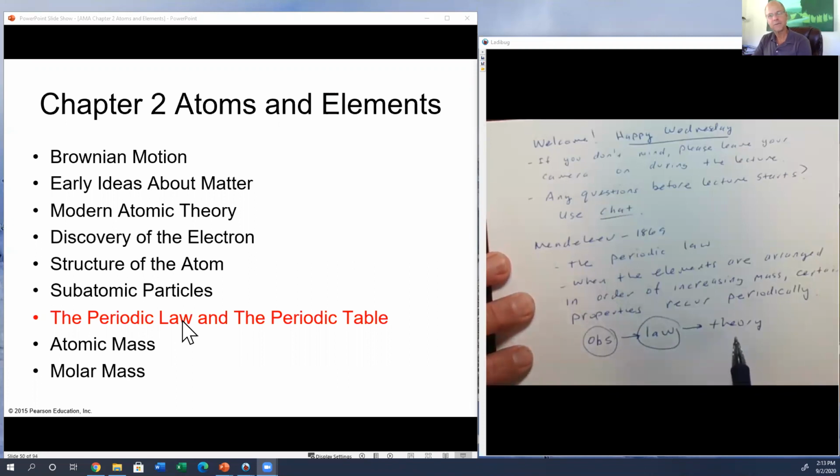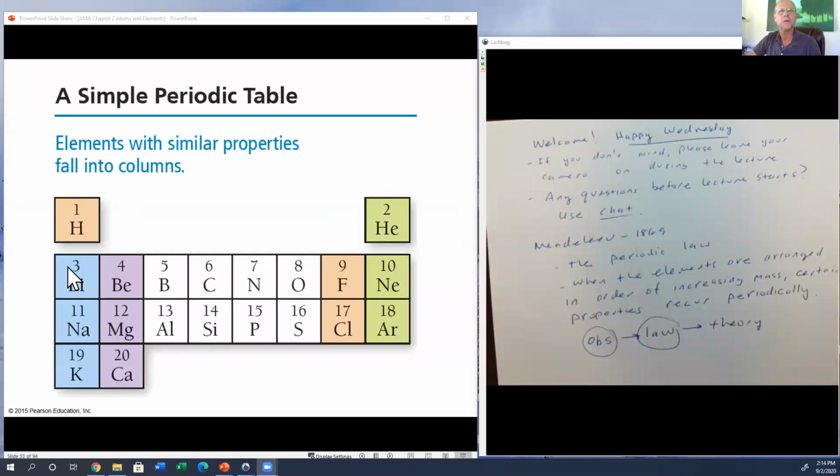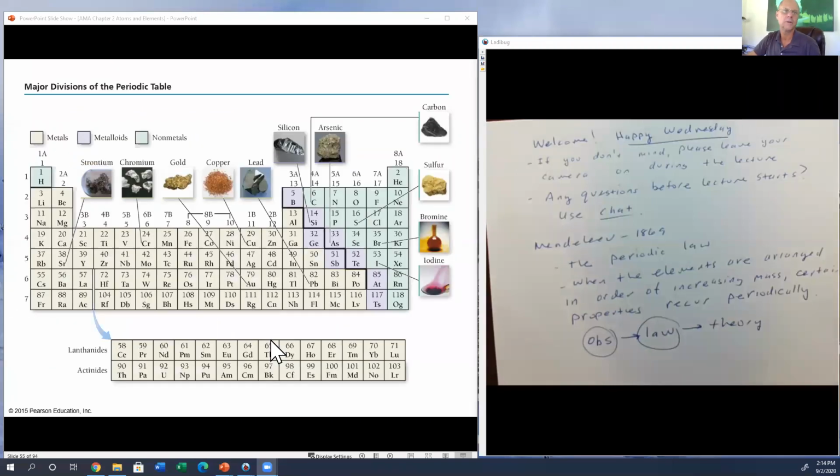The next step would be to develop a theory or a model. Right now, we don't have a theory or a model that explains this, but we will get to it. The model that explains this law is the quantum mechanical model, and we'll get to it later in the semester. For now, we're just going to talk about the periodic law. Remember last time we saw that elements with similar properties recur periodically, and if you put those into columns, you can make a table like this. That table turned into the periodic table, which we use all the time now.